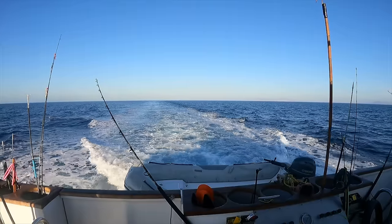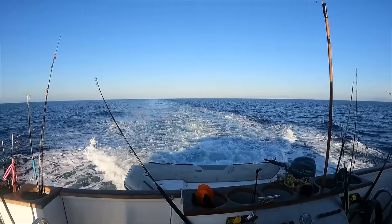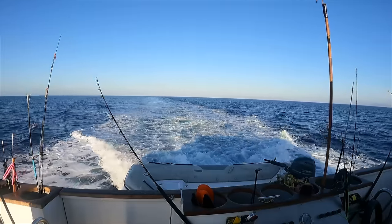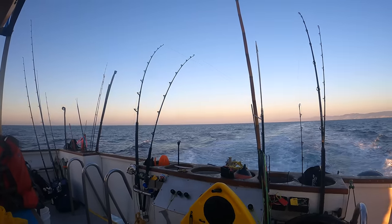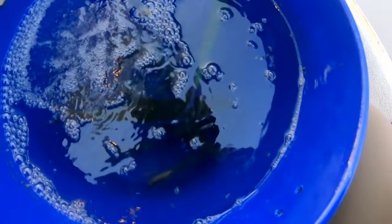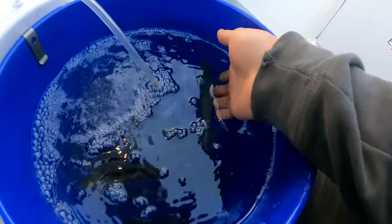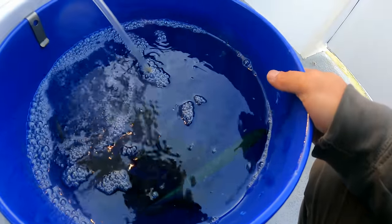We started off by trolling a couple Mad Max behind the boat, about 230 yards behind the boat. All right, come on. Beautiful morning again. There's a squid in there. Actually, this is Jack's mount, and there's a couple mackerel in there too, live. So we got some good bait.